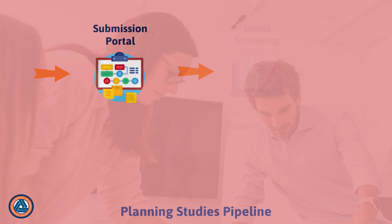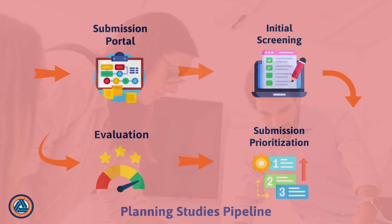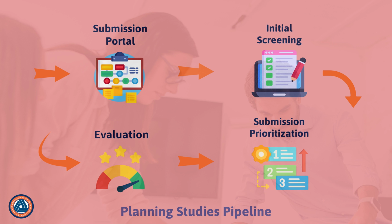Once a suggestion has been submitted, DelDOT performs an initial screening of each suggestion to make sure that the provided information is accurate, followed by an evaluation that includes research to determine if there are any existing or planned projects or studies that are already programmed that would address the problem described in the submission. Once these steps are completed, the pipeline team prioritizes each submission to determine: 1. if the suggestion is best addressed by another team within DelDOT, or 2. if a new planning study is warranted.